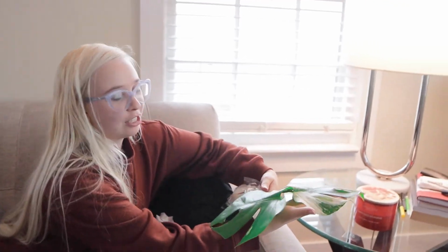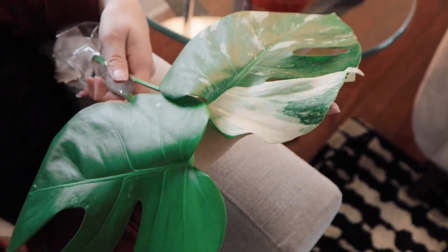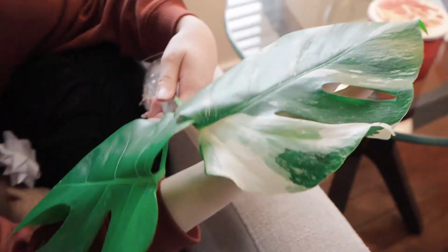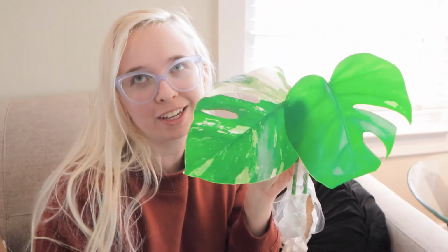Close up. This is a very special kind of plant because it has albino genetics. Yeah, I'm gonna do a little research. This is my first time propagating a plant.